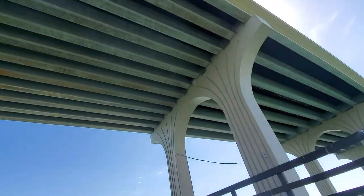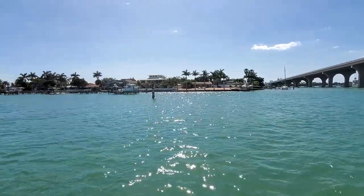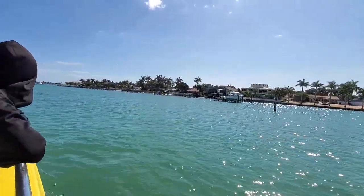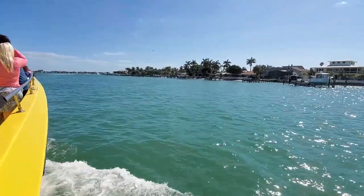It's had many illustrious guests, including several U.S. presidents. So all three of those waters converge together here. Creates a lot of confusion for the fish, which the dolphins like. It makes them easier to catch.